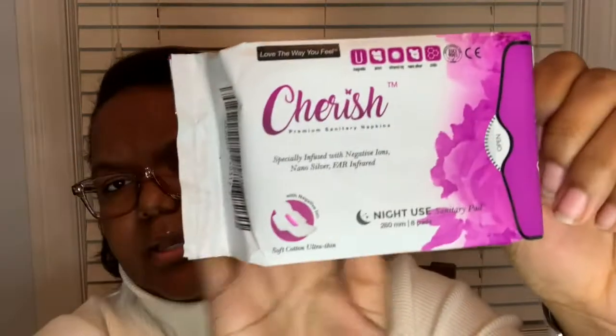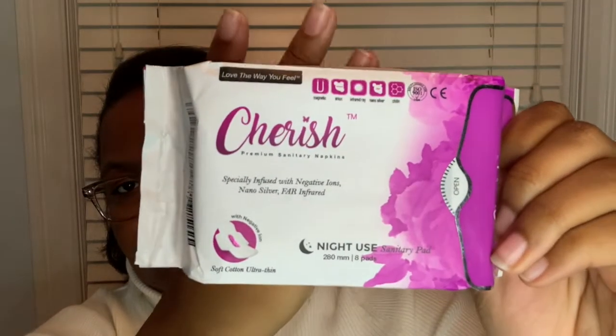Then we have these Cherish Premium Sanitary Napkins pads. Nighttime at that. I think that's really cool that these are nighttime. And there's 8 in here. Okay. I'll be trying those out at some point.